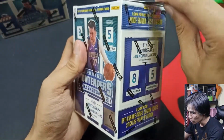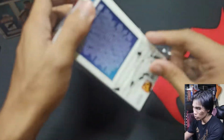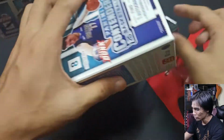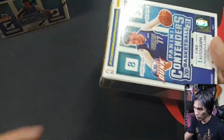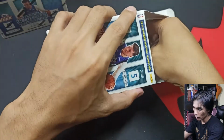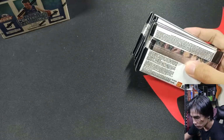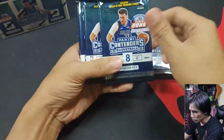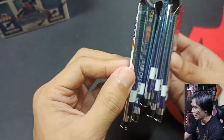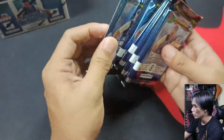So let's start opening this one so that we can see what we can get from this Contenders 2020-21. Again, this is the second Contenders that we are opening here on the channel, because we already opened the 2021-22 version of this product. Okay, we have here 1, 2, 3, 4, 5. I'm expecting that we are getting another patch here, because this one is a little bit thick.